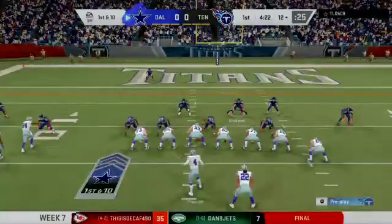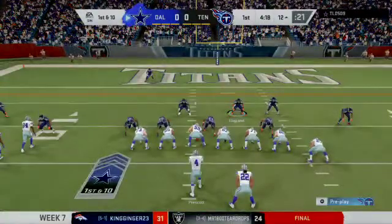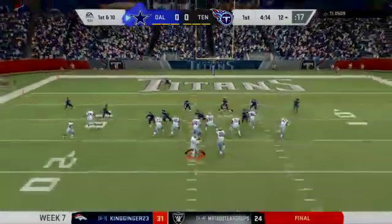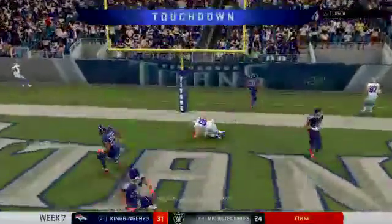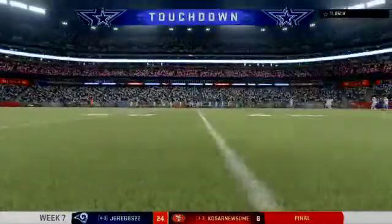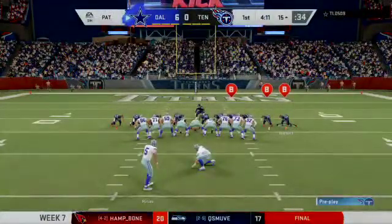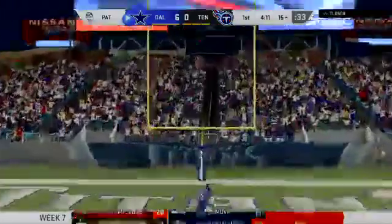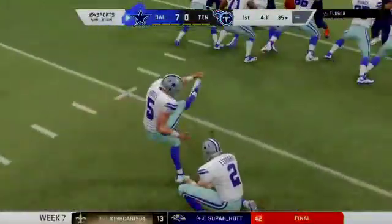Prescott from the gun. And this is caught for a Cowboy touchdown. T.J. Hockenson, his 2nd touchdown on the season, as his guys are able to strike first here in this opening quarter. Rosas good with the extra point, and that makes the score 7-0.